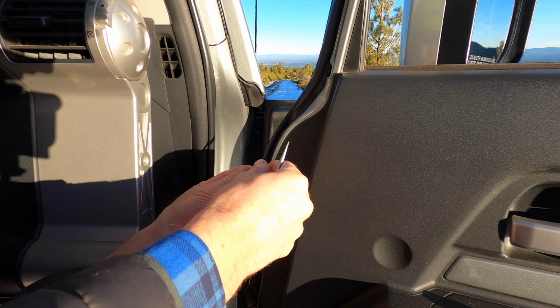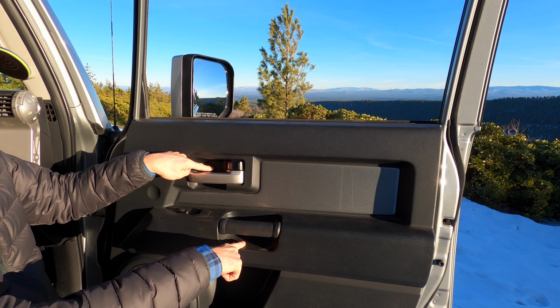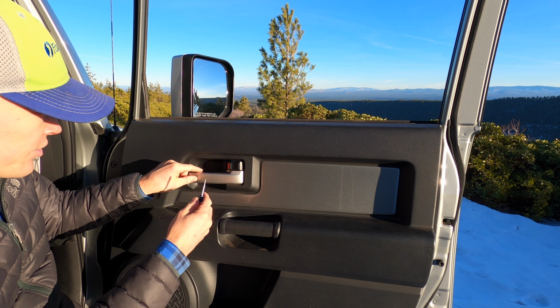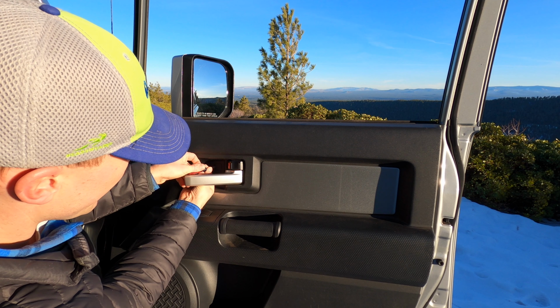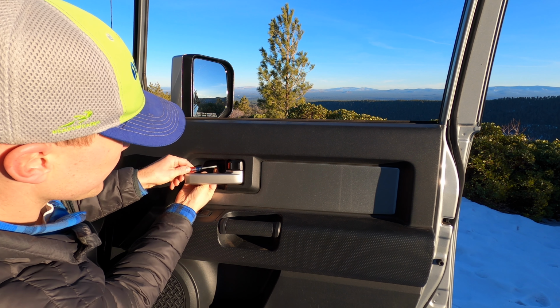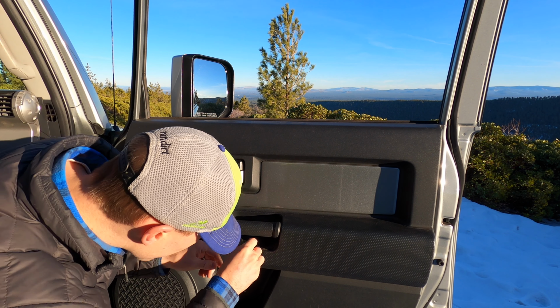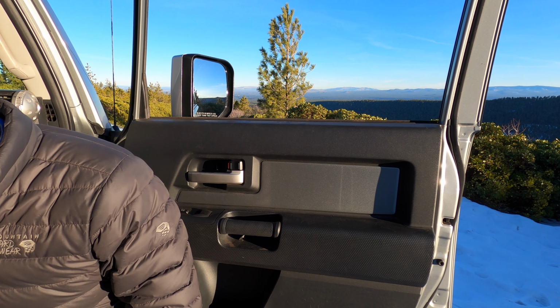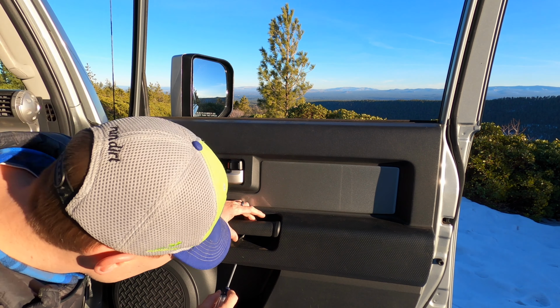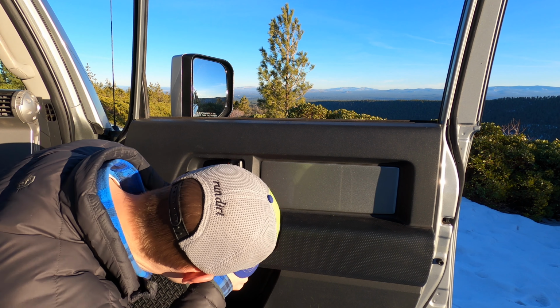There we go. Next, we've got two screws that need to be removed. We're going to use a flathead screwdriver here to get the little cover plate removed first. So we're just going to pry this in here and pop this cover off. Do the same thing down below on this one. Then we're going to grab our Phillips head screwdriver to remove these two screws.